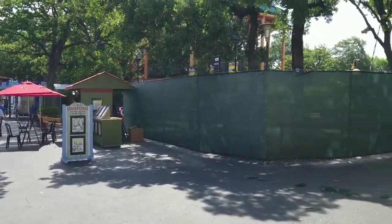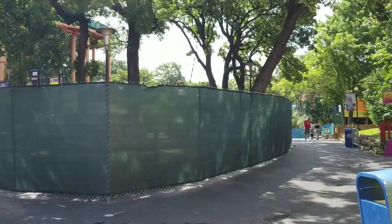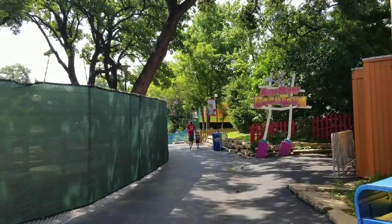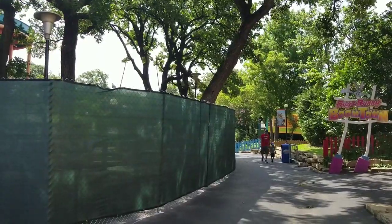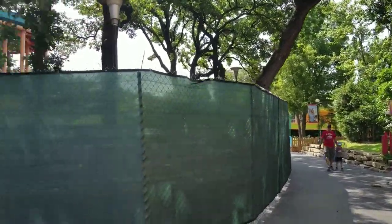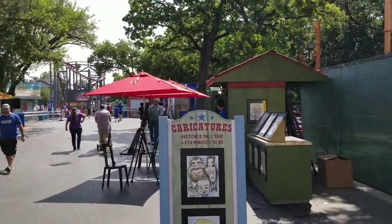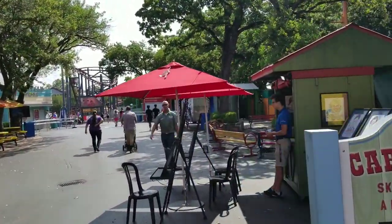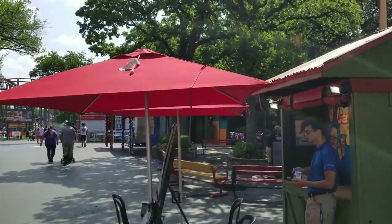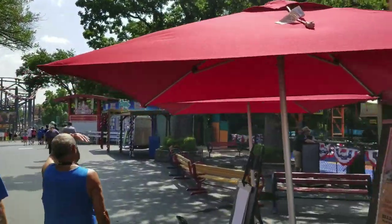And once again, we are at Aquaman Splashdown, where they have the construction fencing up, as you can see. And that construction fence stretches all the way down there past the Bugs Bunny Boomtown section and crosses the path down there, which is now completely closed off, as I told you on the last video. My friend Mad Mike is with me today. There he is. And he's making videos of the progress being made on Aquaman Splashdown.